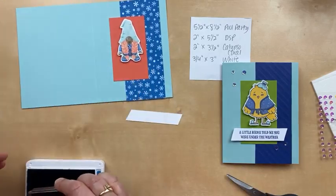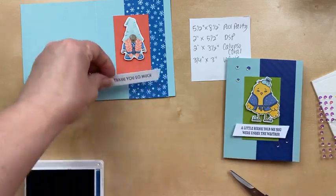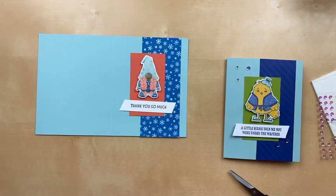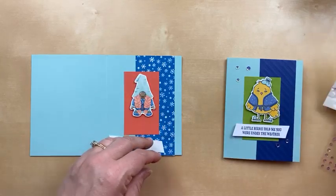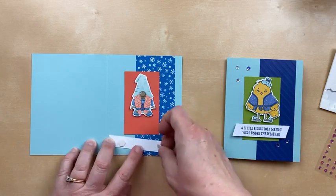So let's add thanks so much. Oh, that's so cute. Oh my gosh, I love it. So let's add this and get it on the card. And then we're gonna definitely want some bling. I don't wanna use my bling from the Best Remedy kit. So I'm gonna pull out and see what I have to use for bling.